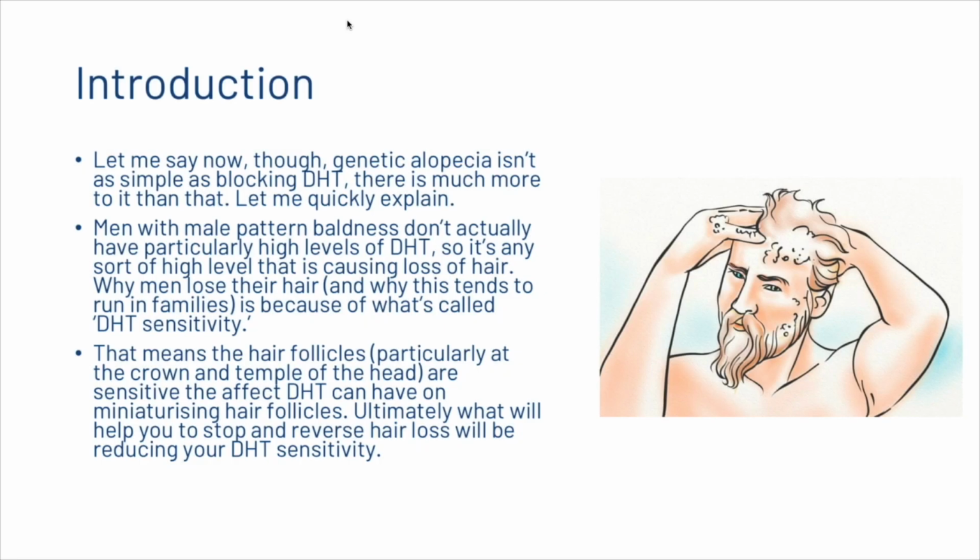Let me say now, though, androgenetic alopecia isn't as simple as blocking DHT, there is much more to it. Men with male pattern baldness don't actually have particularly high levels of DHT, so it's not any sort of high level that is causing hair loss. Why men lose their hair is because of what's called DHT sensitivity. That means that the hair follicles, particularly at the crown and temple of the head, are sensitive to the effect DHT can have on miniaturizing hair follicles. Ultimately, what will help you to stop and reverse hair loss will be reducing your DHT sensitivity.